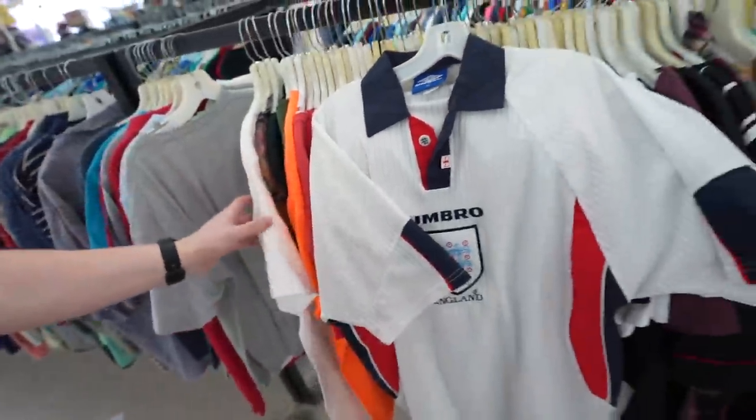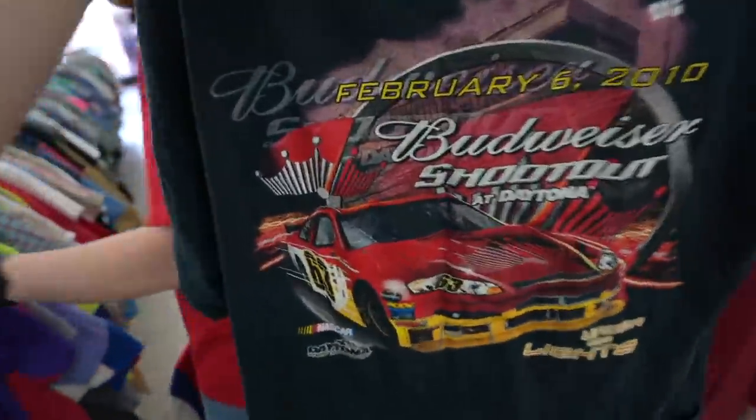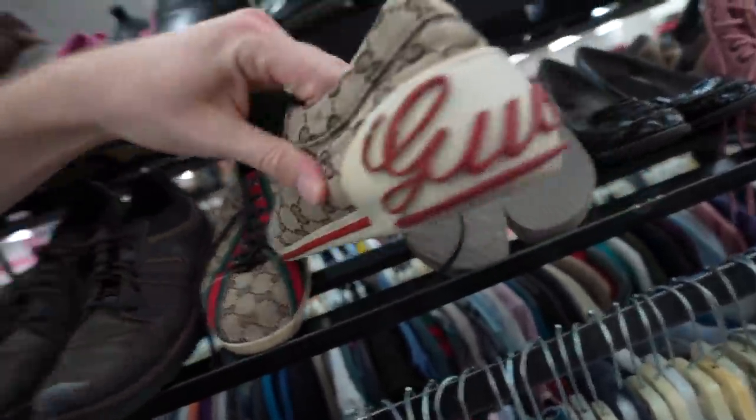Made in the UK. Bruh, then the drinking and driving. It never stops. The Budweiser shootout. So not only are we drinking and driving, we're elevating it to popping shots. Tripping. Oh, wait, hold on. Gucci! In the thrift? What?